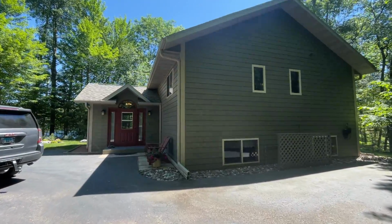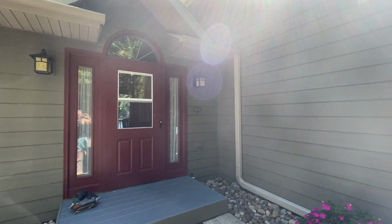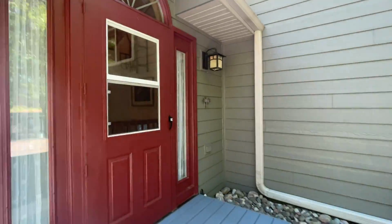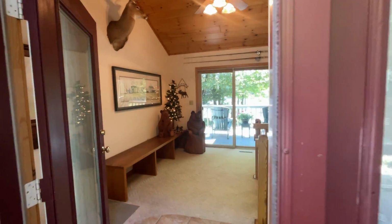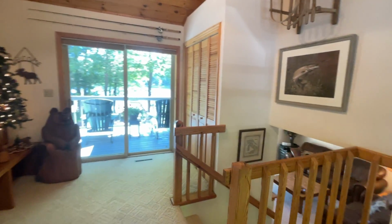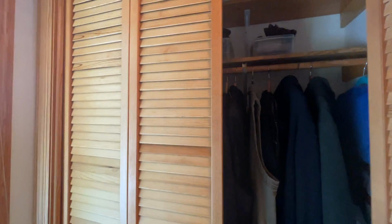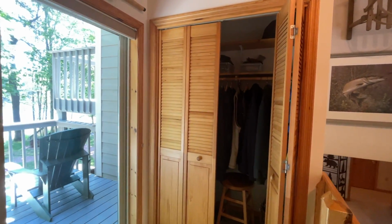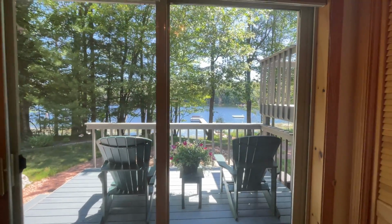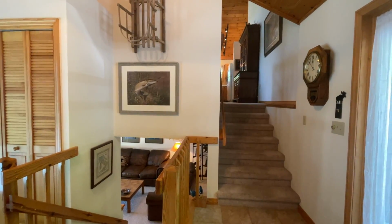We're going to start with the interior of the home and then we'll finish up on the exterior lakeside. Main home entrance. It's a split level, very spacious entrance. Closets. Ground level balcony with patio doors leading to that in the entrance. And then the split level, we're going to go ahead and head upstairs first.